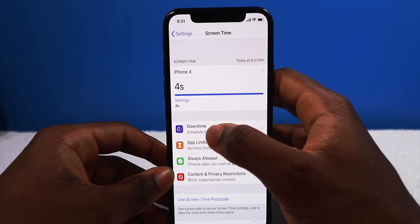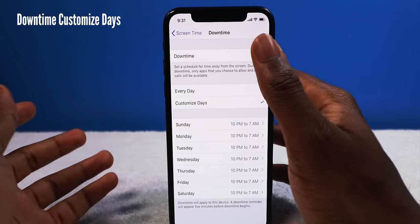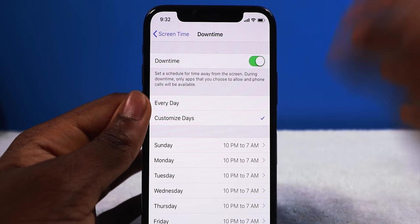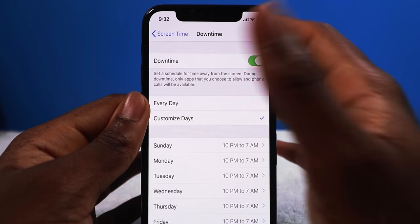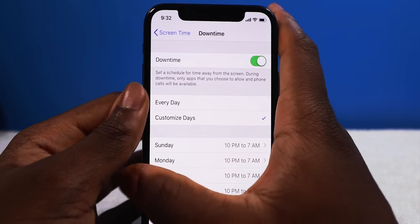Now you have some brand new Screen Time downtime options, so you can schedule it and customize the days, and you can customize the time, whatever you like. It's just going to let you know that you can't use your phone that day, it's just downtime. The name is pretty self-explanatory.